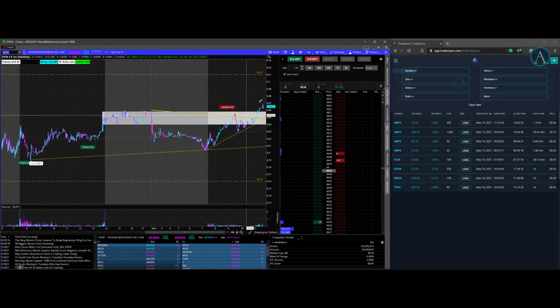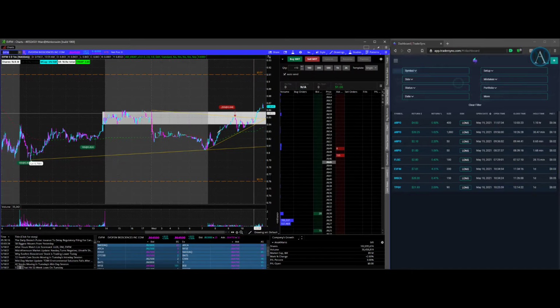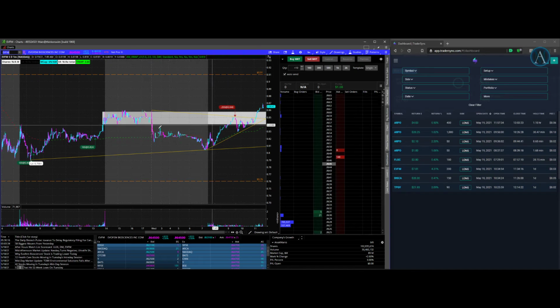This puppy was one of the best ones out of the four that I saw, but I was just not confident with that drop right there, so I just sold it right there for a $1 gain of the day. But according to since the open, that's a $7 gain. Next one was TPGY.